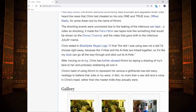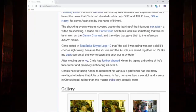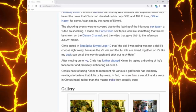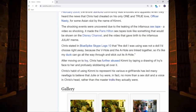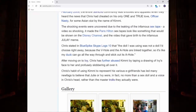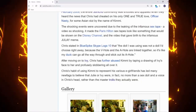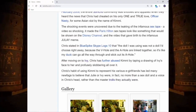Chris stated in the Blue Spike Logs 10 that the doll I was using was not a doll I'd choose right away because the V hole and A hole are linked together. So it's like my duck can go all the way through and stick out its a-hole. After moving to Ivy, Chris has further abused Kimmy by taping a drawing of Ivy's face to her and profusely slobbering all over it. Chris's habit of using Kimmy to represent his various e-girls has led to many new fans to believe that Julie or Ivy were in fact no more than sex dolls and a voice in Chris's head, rather than the master trolls they actually were.